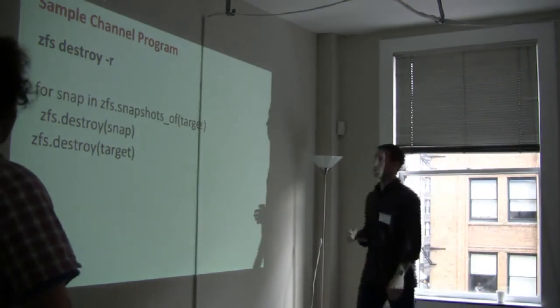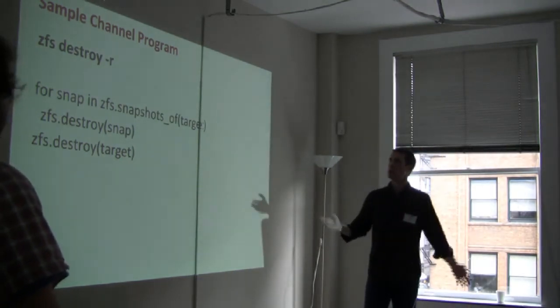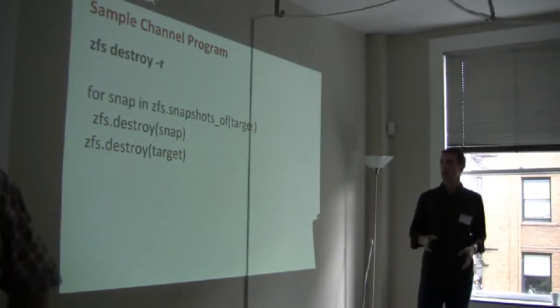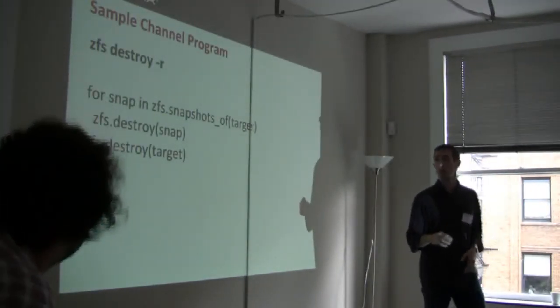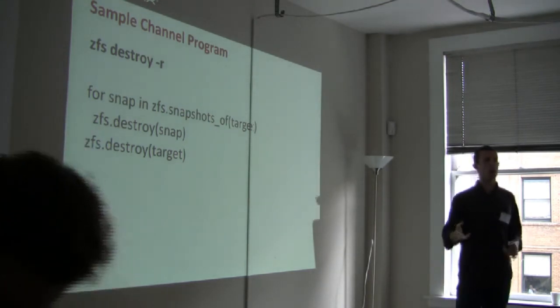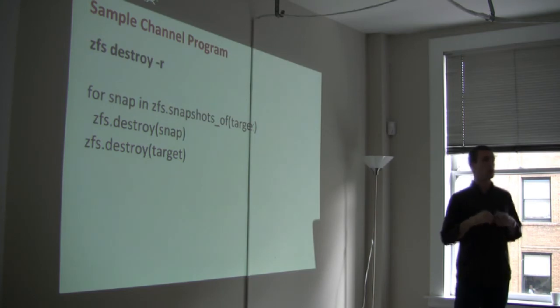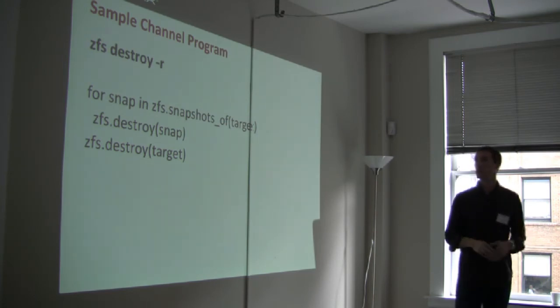So just to make it more concrete, this is a simple example channel program. With ZFS destroy -r, you destroy all the snapshots of a file system, then destroy the file system itself. The way this works today, like Chris mentioned, is you list all the snapshots of a file system, you issue a destroy on all those snapshots, and then you destroy the file system target itself.